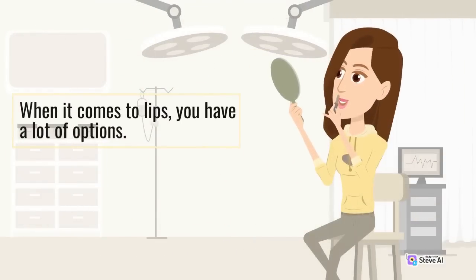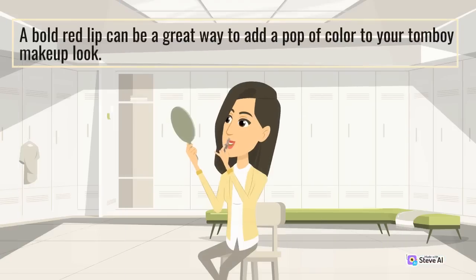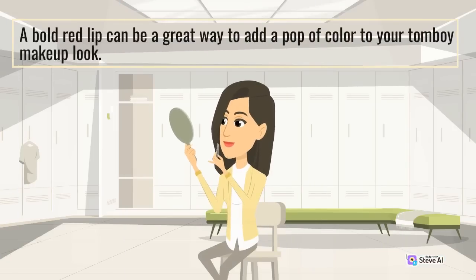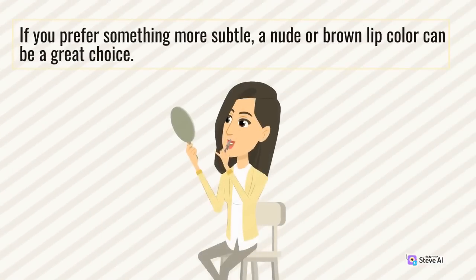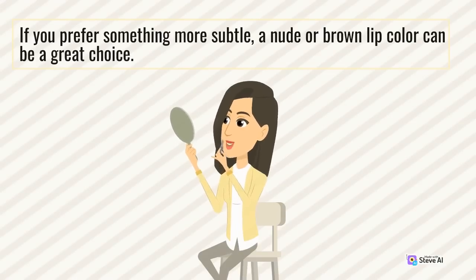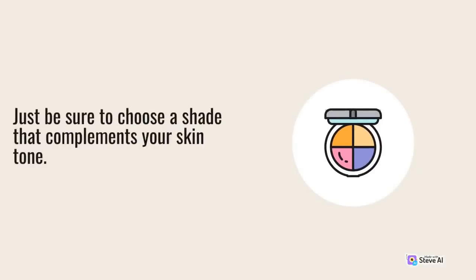When it comes to lips, you have a lot of options. A bold red lip can be a great way to add a pop of color to your tomboy makeup look. If you prefer something more subtle, a nude or brown lip color can be a great choice. Just be sure to choose a shade that complements your skin tone.